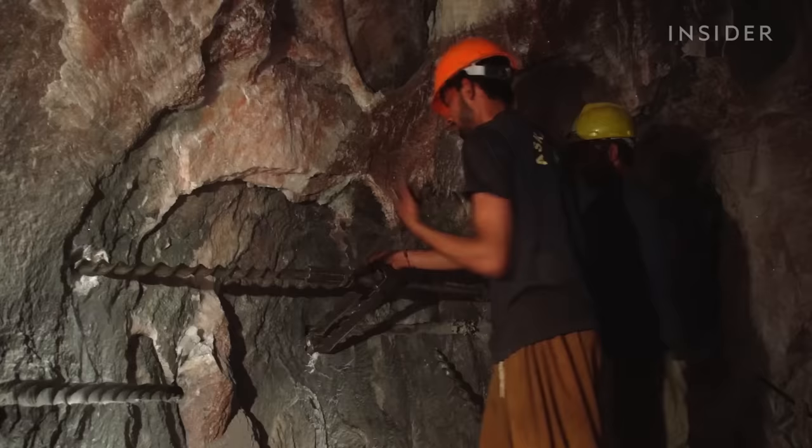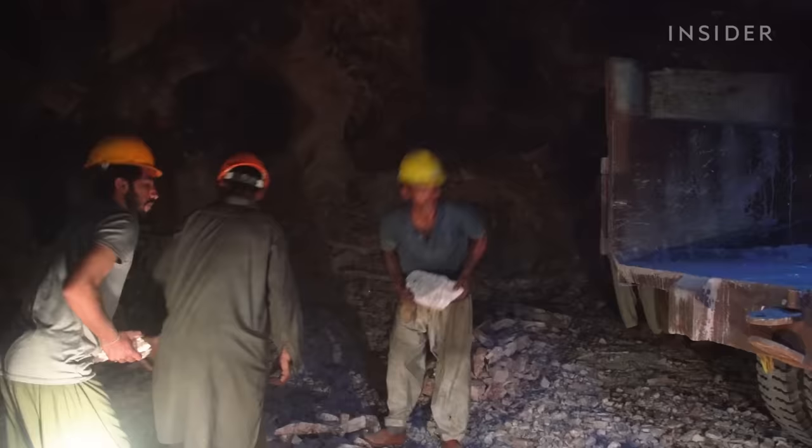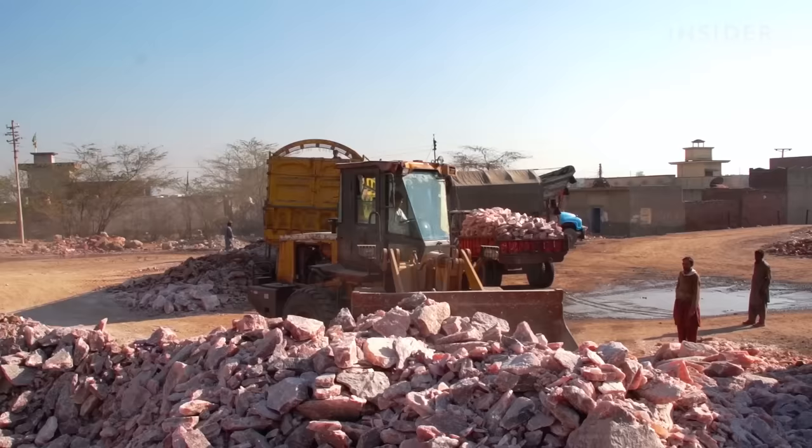But that money doesn't always make it back to the miners. They take home less than 1500 rupees a day, not much more than the cost of this bag of Himalayan sea salt at Walmart. And those salaries have stayed the same, even though Pakistan has severed its salty relationship with India, and the pink salt is seeing growing demand abroad.